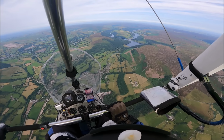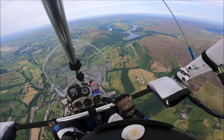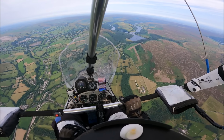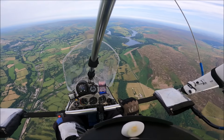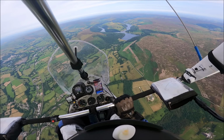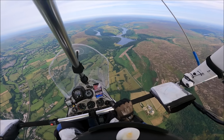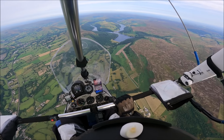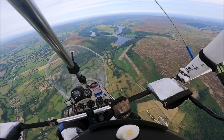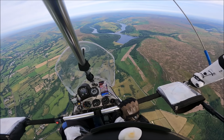Well, we've got a treat in store today. I took off from Deenethorpe at about 8:45 this morning, and we're heading up to the west coast of Scotland. So the route is that we'll be going from Deenethorpe up to Berrier, which is in the Lake District, not far from Keswick. And we're going to grab fuel at Berrier, and then I shall continue my journey up to the west coast of Scotland, and then we're aiming to land on the remote island of Bute.